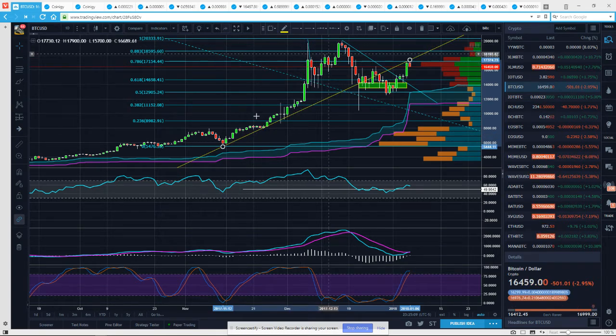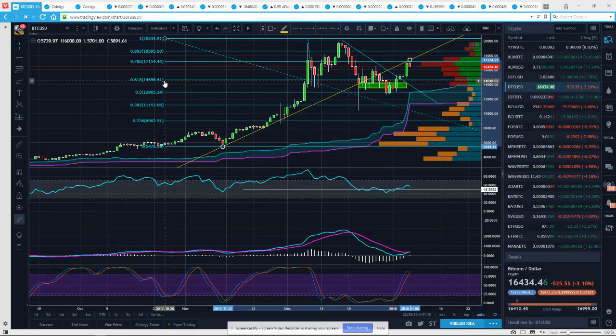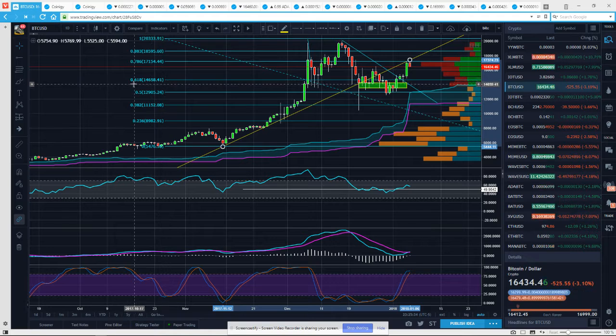Now there's this famous line from my earlier videos, where we went from 5K, 5,500 all the way to 20,000 on Bitcoin. We came down overnight and smashed through and bounced off this fib area at around 10,500. Then we went sideways, found some support around the 50 fib area, held it, and now we're finding support at the 14,600 mark, which is also the 6.18 fib area.